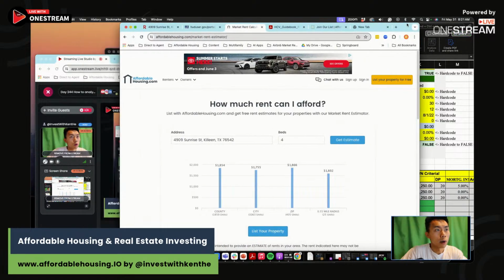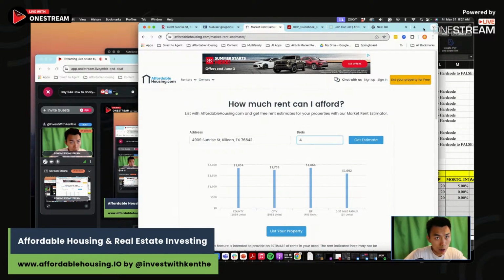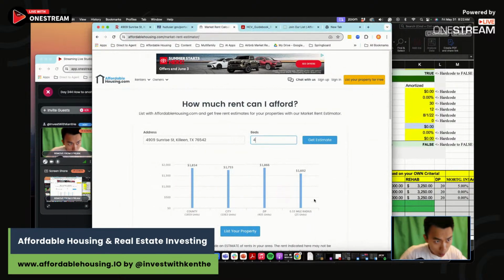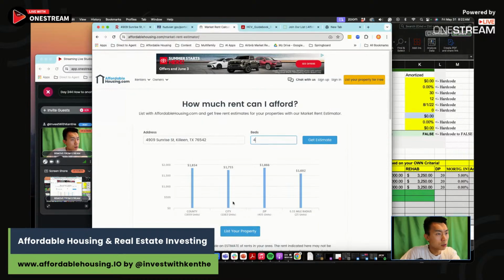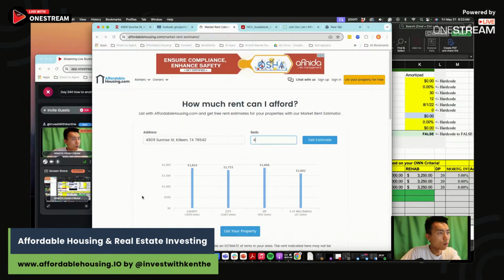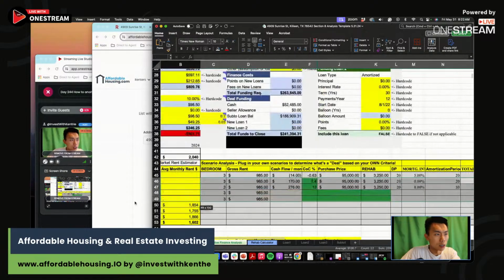So when I go to affordablehousing.com, I go to the owner section, into the market rent estimator, plug in the address, plug in bedroom count, and you're going to see here the most important number here is that the average rent for 25 units within a 0.55 mile radius, the rent is $1,602. 1602, 1866. I'm going to write down all these other numbers just because my partners already know exactly where I get my data points from. So that's pretty easy for me to kind of write it down.